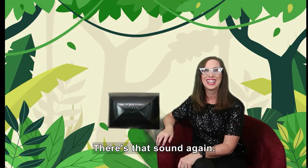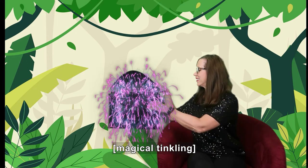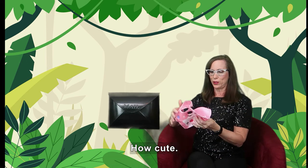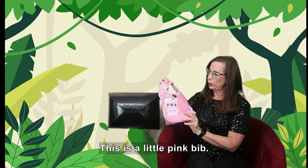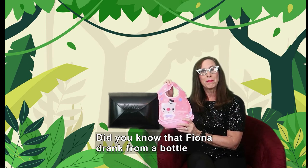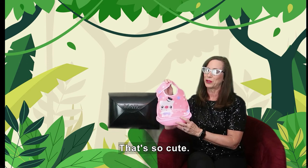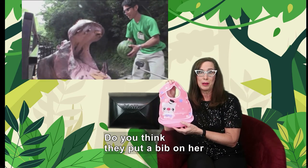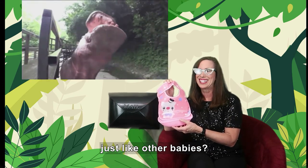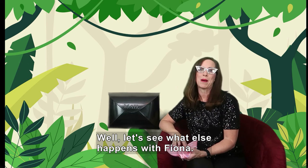There's that sound again. Let's see what's in the magic mailbox. Purple fireworks burst from the mailbox. Oh, how cute. This is a little pink bib. Did you know that Fiona drank from a bottle when she was just a little tiny baby hippo? That's so cute. Do you think they put a bib on her when she was eating other foods, just like other babies? I don't know. Maybe they did. Well, let's see what else happens with Fiona.